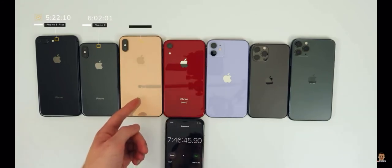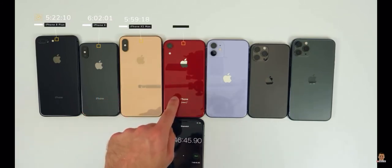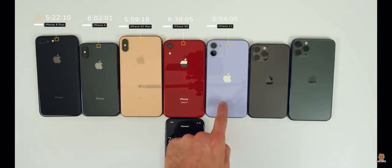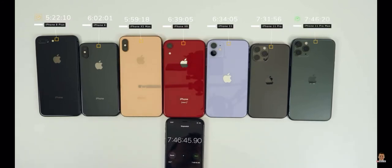Then we had the iPhone XS Max, which underperformed compared to the iPhone 10, coming in at just about 6 hours. Then we had the iPhone XR at 6 hours and 39 minutes. Then we had the iPhone 11 at 6 hours 34 minutes. So again, very underwhelming results there from the iPhone 11. Then we had the iPhone 11 Pro at 7 hours and 32 minutes. And then finally the Mac Daddy, the iPhone 11 Pro Max, coming in at 7 hours and 46 minutes.